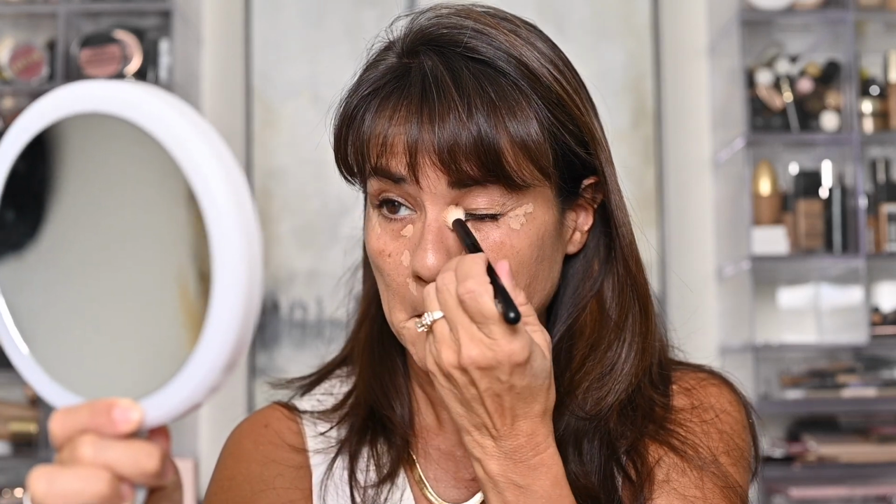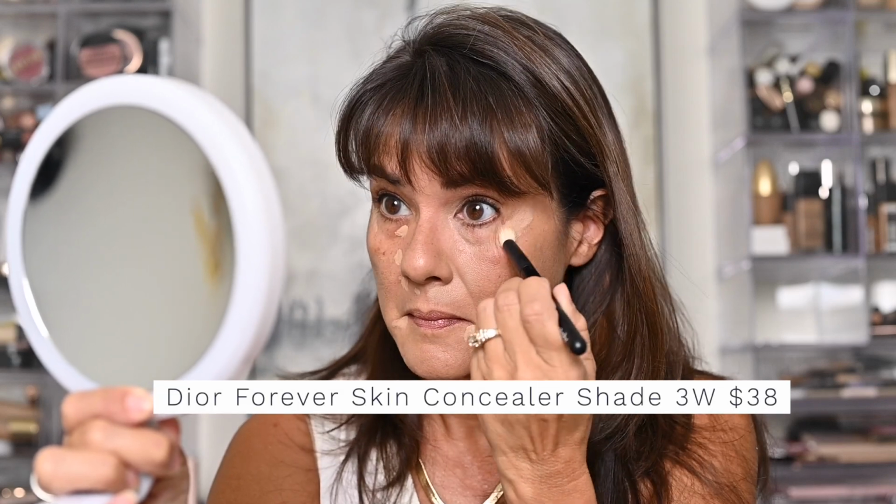And these are the medium coverage. A lot of them will call themselves full coverage foundations. You can build them up if you would like to. I keep saying foundation. These are concealers, but I'm using them as almost a foundation to brighten that center of the face. My favorite right now is the Dior Forever Skin Corrector. I think it is beautiful.